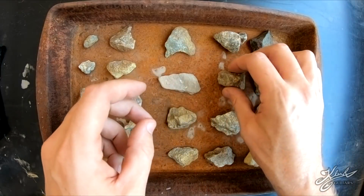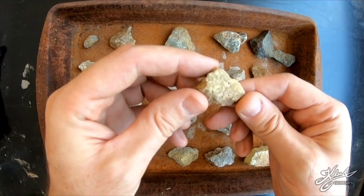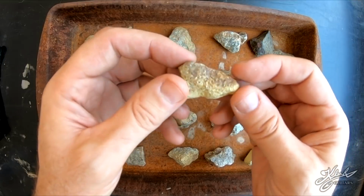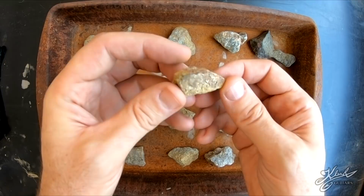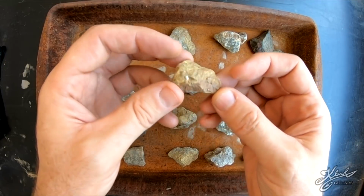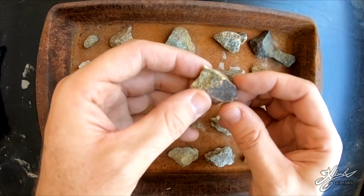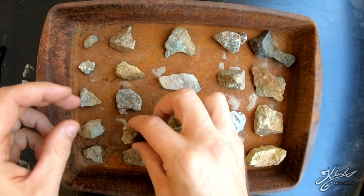Only a few of them have any kind of sparkles or anything that somewhat resembles gold. This I know is not gold. You can tell because gold actually looks like gold jewelry if you compare it to a gold ring or something. This has little shines on it. That just tells me it's mica. Maybe some pyrite in there too. But other than that piece, and this one here has a little shine in it, there's nothing too significant. We're not going to know until we crush it up.